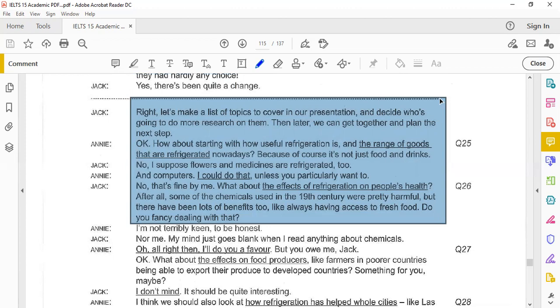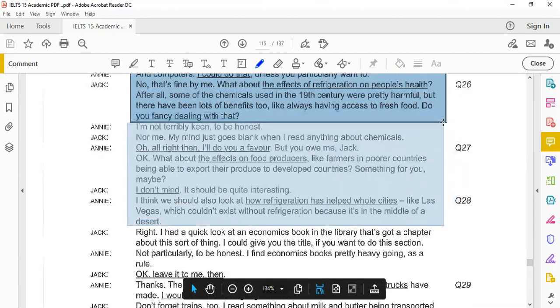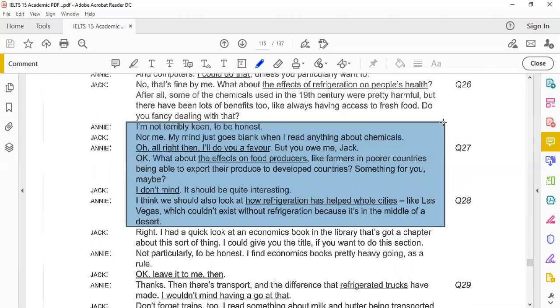What about the effects of refrigeration on people's health? After all, some of the chemicals used in the 19th century were pretty harmful, but there have been lots of benefits too, like always having access to fresh food. Do you fancy dealing with that? I'm not terribly keen, to be honest. Nor me. My mind just goes blank when I read anything about chemicals. Oh, all right then. I'll do it as a favor. You owe me one, Jack.